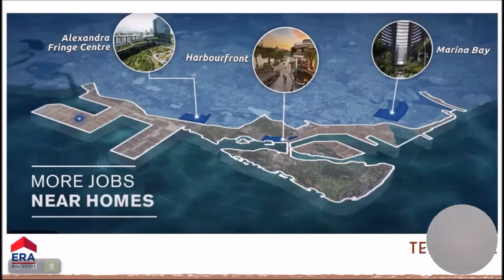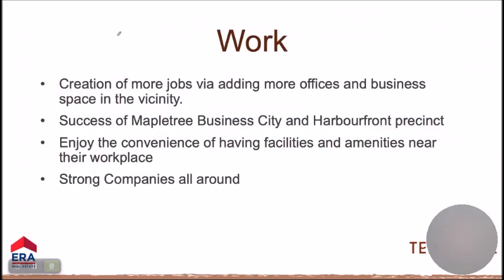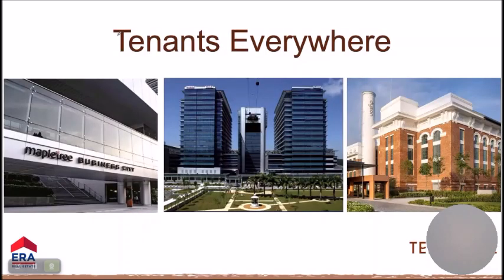Yes. So they are going to bring. Okay, so what they are going to do, they are going to create more jobs while adding more offices, business space, and then with the success of Mapletree Business City, and then the Harbourfront area, okay, the workforce there already get used to enjoying the convenience of having the facilities and amenities near their workspace. Yes. And there is a lot of strong companies there.